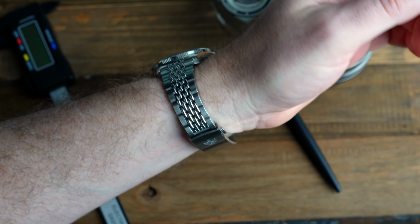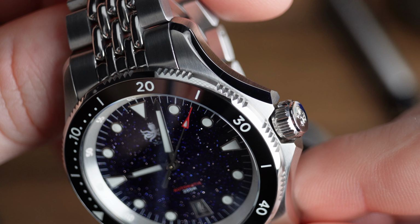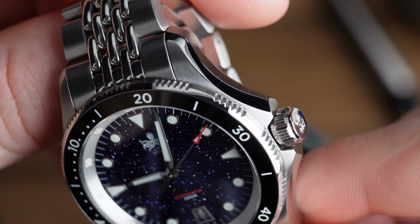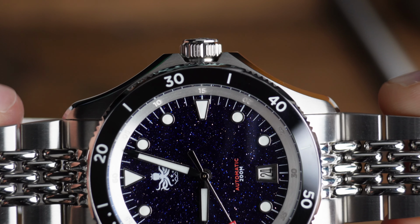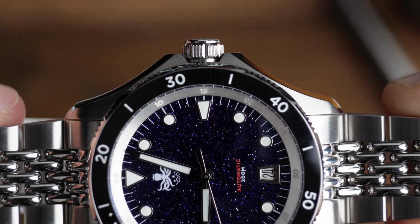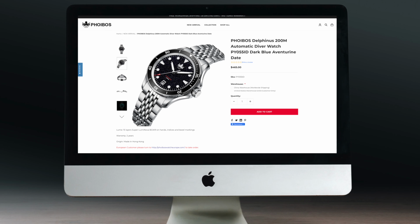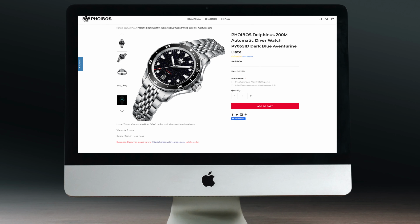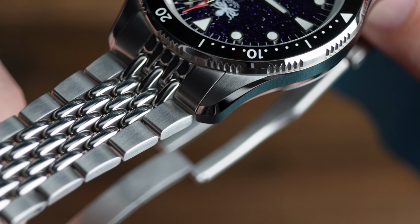This watch isn't totally perfect. The screw down crown, even though it is well machined and has a nice mechanism, does have an extra lip on it. They've done this for probably a design reason, but occasionally when I've looked down on my wrist, I have thought, oh no, I've left the crown unscrewed, but I haven't. It's just that it has this extra lip. Also, this is a step up in price from some of the other Phoibos models that usually come in around the $350 to $400 mark. And I think this is so feature packed, and you do have that upgraded Miyota movement in there as well, that I think this more than justifies the cost.